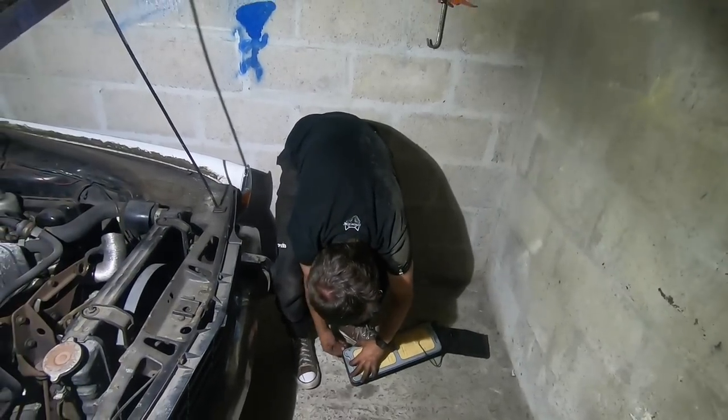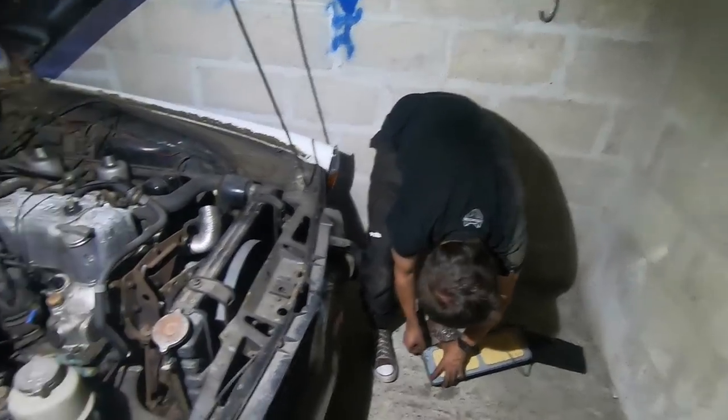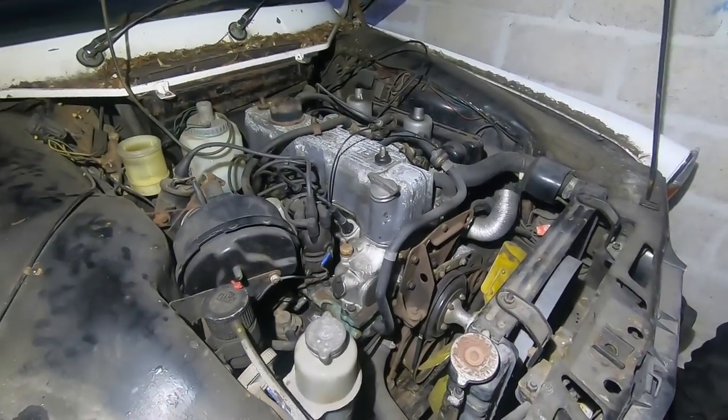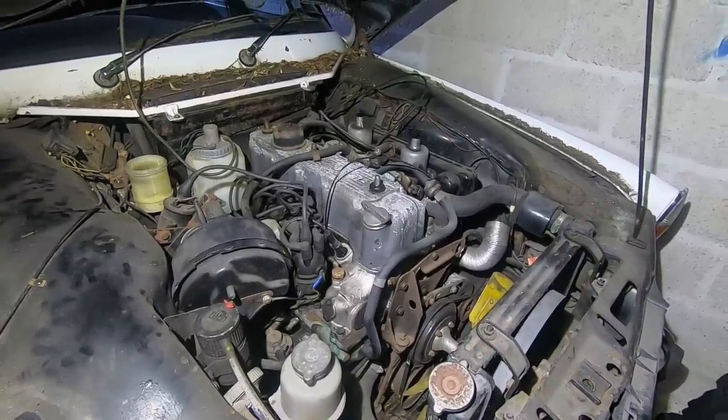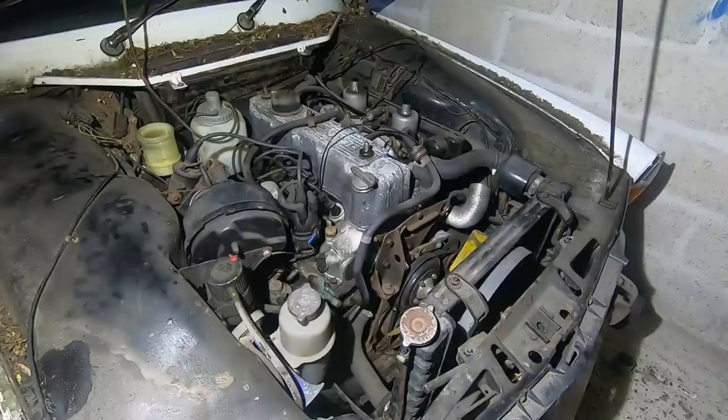I just probably shout and scream at people, which is probably not the way to do it. But anyway, we'll cut back to you in a minute and we'll see if we can get this thing to run. I'm sure it'll go. I don't see why it wouldn't run, so we'll find out. Right, we're ready to see.